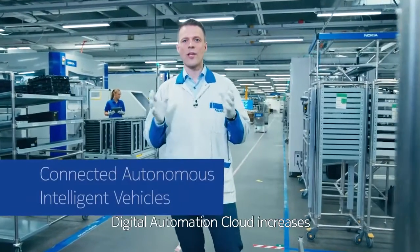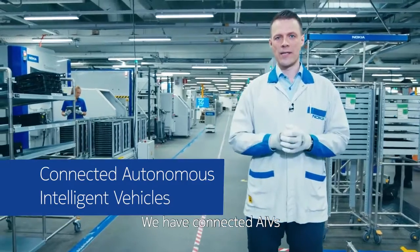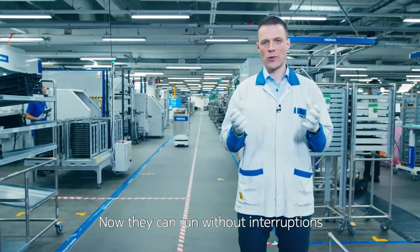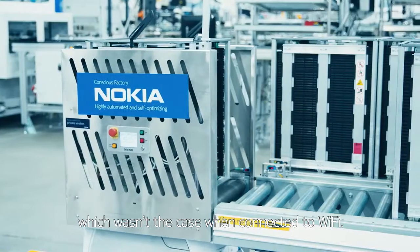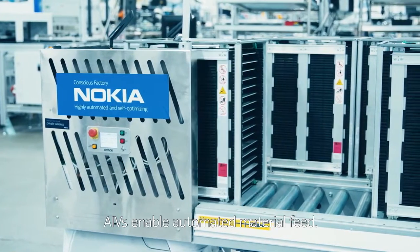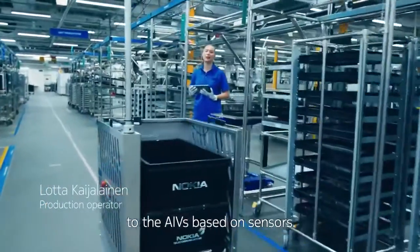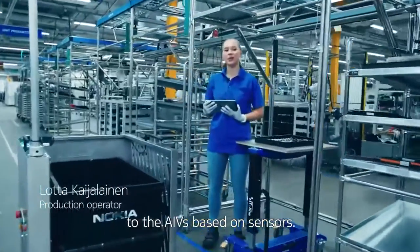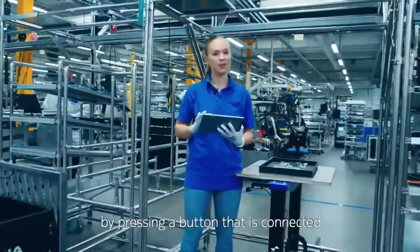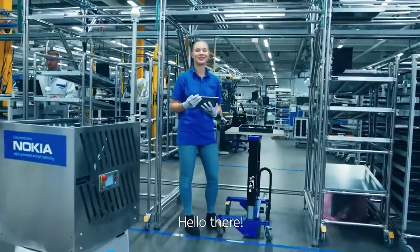Digital Automation Cloud increases productivity at our factory. We have connected AIVs to the private wireless network, and now they can run without interruptions, which wasn't the case when connected to Wi-Fi. AIVs enable automated material feed. Our smart buffers send automated requests to the AIVs based on the sensors. We can also call the AIVs to the production line when needed by pressing a button that is connected to the private LTE. Hello there.